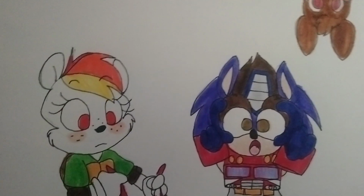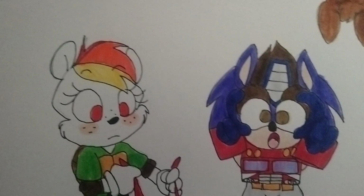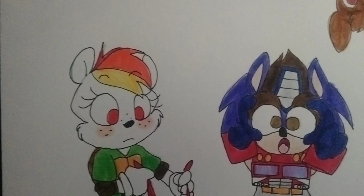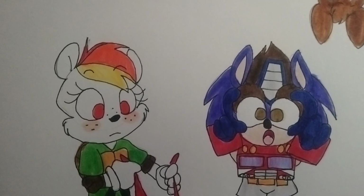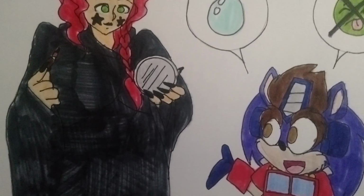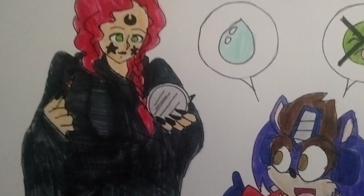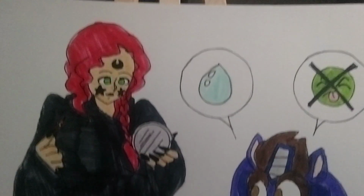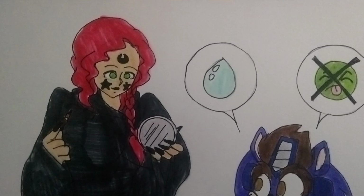Masks and/or makeup. You need to see clearly, especially at night, so make sure the eye holes of your mask are wide enough. As for makeup, you gotta make sure that it's washable and non-toxic. In other words, no Sharpies.